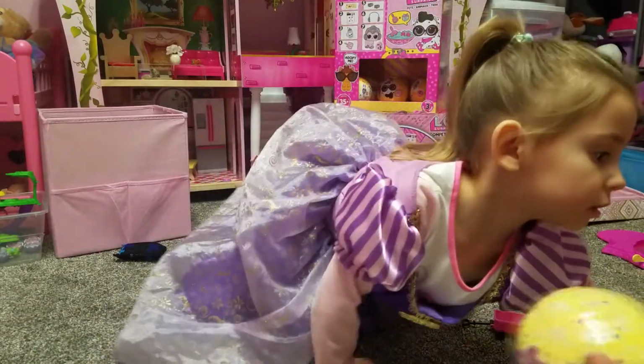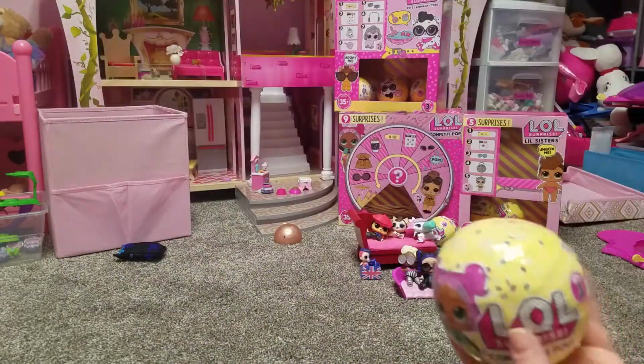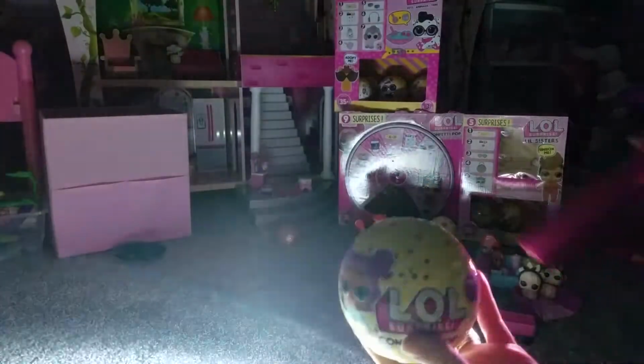Can you please turn off the lights, Miss Lydia? Mommy, I want to show the kids. You can hold the flashlight right there. This ball looks yellow to me, or maybe even gold. I don't know this for sure because I have never had anything other than a pink ball, but it definitely does not look like the pink balls that we saw in the store.